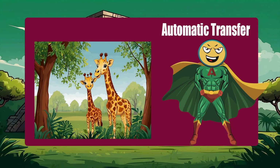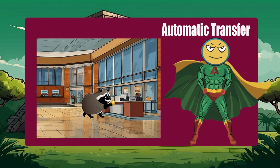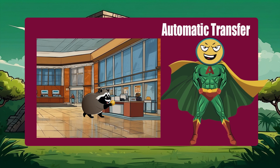But remember, consult with your parents before you set up any automatic transfer. Sometimes, it may be best to walk into the bank and do the transfer.